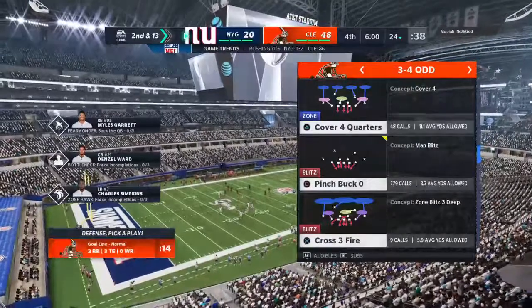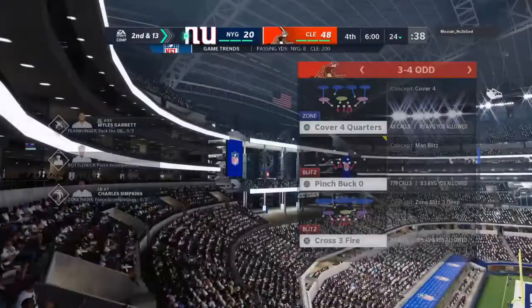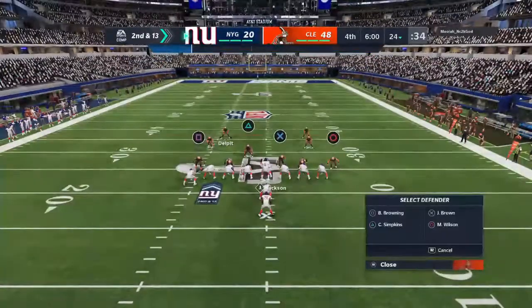1 quarter remains here in the Super Bowl. We'll return with more after this. This is the NFL, and it's on EA Sports.